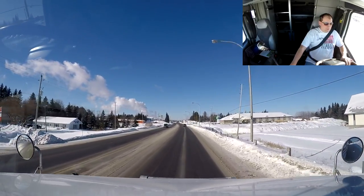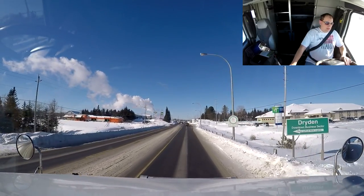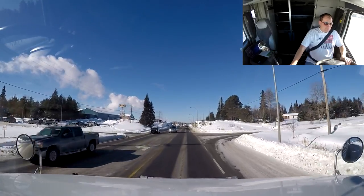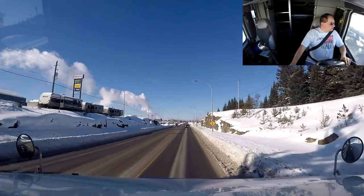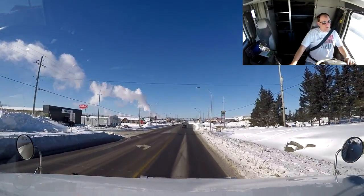But yeah, it's nice and sunny, but cold. I dread going outside the truck, but oh well. You gotta get out. That's the way it is. But anyways, let's go up there to the Husky and take care of some business.